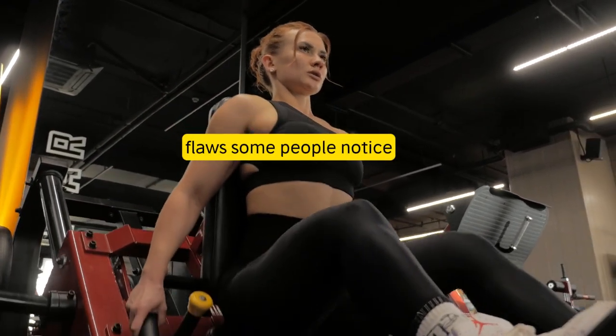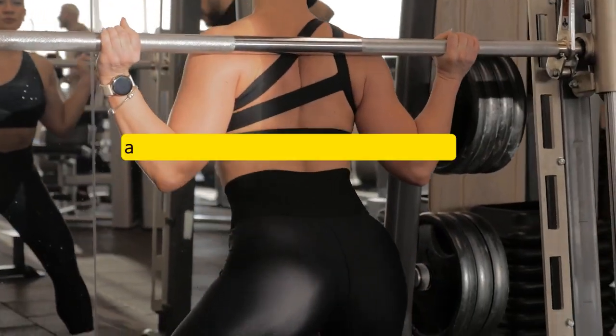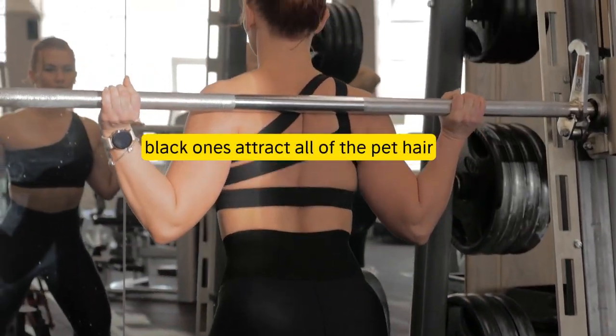Flaws: some people notice that not all patterns and colors have the exact same material, and one person mentioned that the solid black ones attract all of the pet hair.